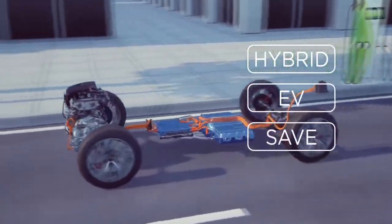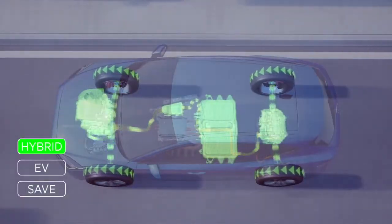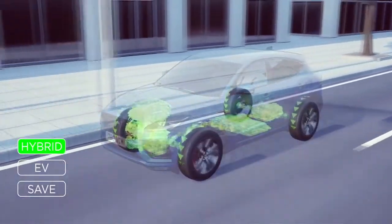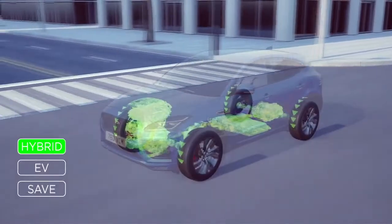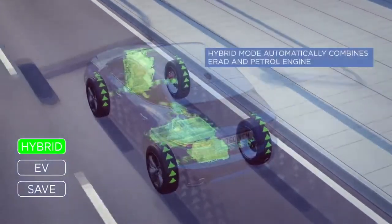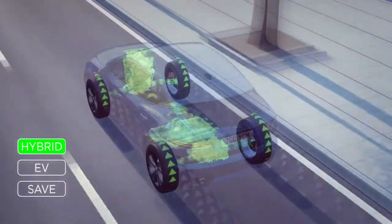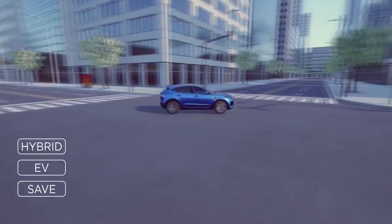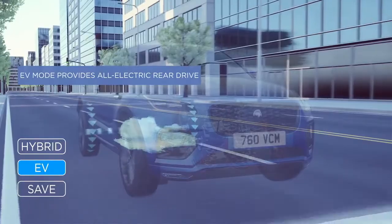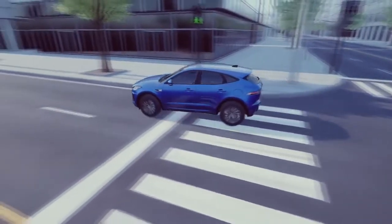On the move, the E-PACE PHEV has 3 hybrid modes. The default is hybrid, combining petrol and electric drive for a dynamic and refined driving experience. This automatically and seamlessly combines the electric motor and petrol engine, and the management software adapts to the driving conditions and the remaining charge in the battery. Then there is pure EV mode, giving you quiet, zero tailpipe emissions driving. And finally, there is save mode.